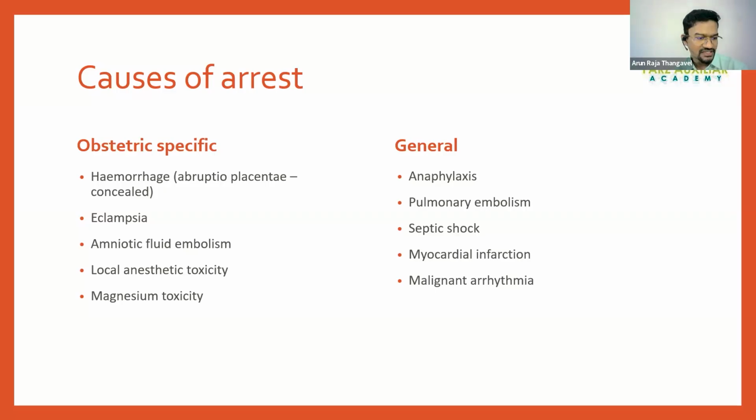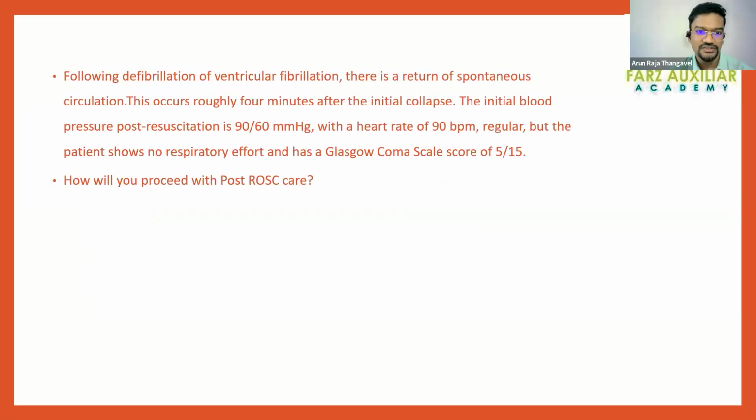Somebody already mentioned, I think Priyanka mentioned magnesium toxicity. That's an excellent suggestion because this patient had severe eclampsia. We don't know if the patient could have been getting magnesium. And if the patient had an epidural in place, local anesthetic toxicity is always on the cards. In any maternal collapse, we need to think about amniotic fluid embolism. It could have progressed to eclampsia given the severe preeclampsia background. And uterine rupture, placenta abruption is always there as a differential as well, apart from the regular general causes.